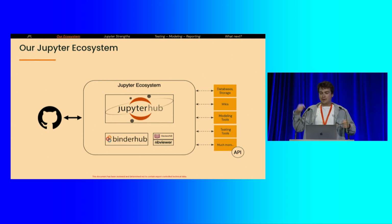So you just click on a link and your notebook is rendered interactively. And we'll see how that can be useful for us. So all these components are tightly coupled to our internal GitHub Enterprise. But then, because by nature you can execute code in Jupyter, you've got a ton of integration possibilities. And by integration, I just mean connecting with another service, exchanging data, and doing things together, really.